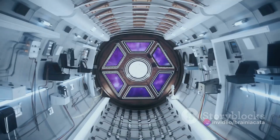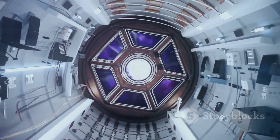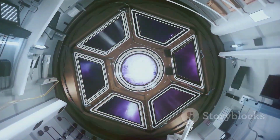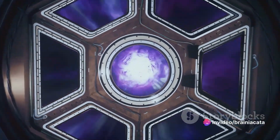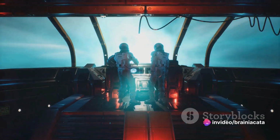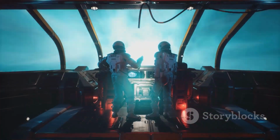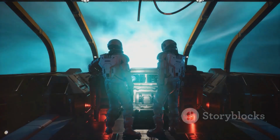This idea of warping space-time gave birth to the concept of a warp drive. Instead of moving through space, a warp drive moves space around an object. Think of it like a surfer riding a wave. The surfer, or in our case the spaceship, remains stationary on the wave of space-time while the wave moves, carrying the surfer or spaceship along with it.